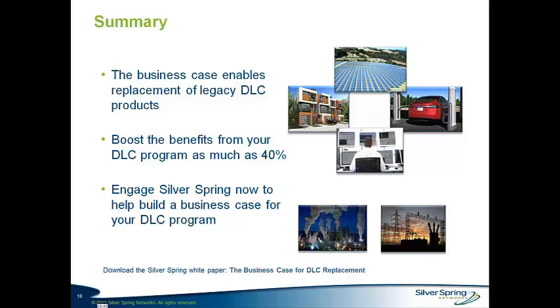And I think the last thing I'll leave you with is that we're really here and want to help you get started to build your own business case for your load control program. So if you're interested in working with us on this, please connect with us through the webinar platform or contact your Silver Spring account team. And at this point, I'll hand it back over to John, who will take us into our Q&A section.